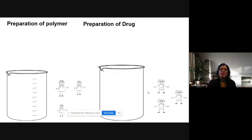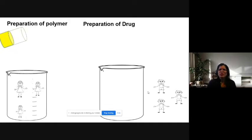Okay, so we will see how to prepare it, because in my lab we have the electrospinning machines. We are doing some research on electrospinning nanofiber. For preparation of the solution, first you need to take a polymer. You need to select which polymer you are going to use, and dissolve it in a suitable solvent. That is the first step.